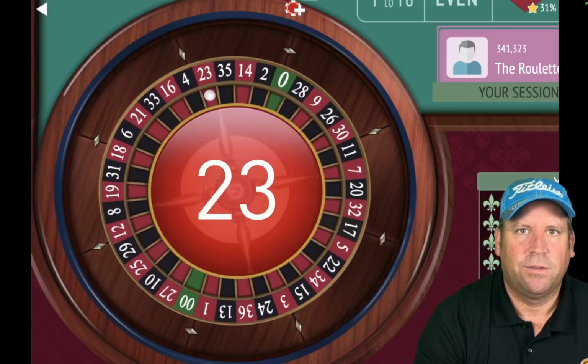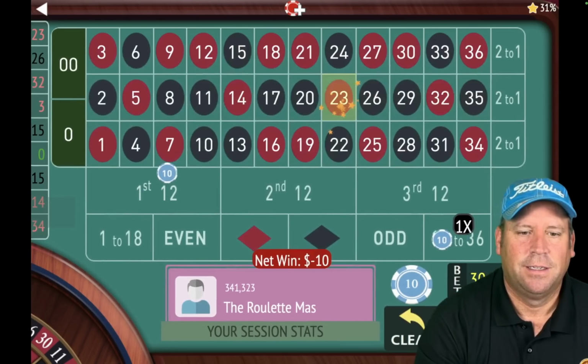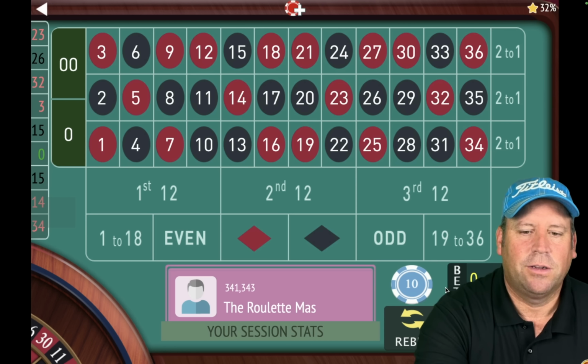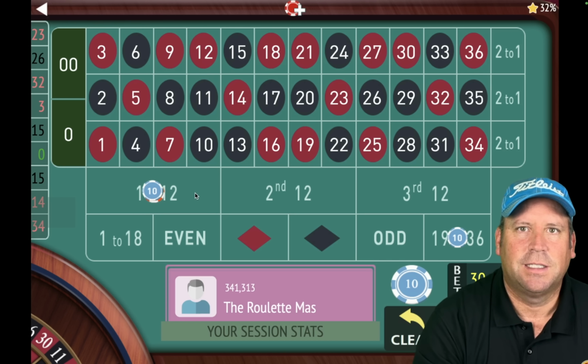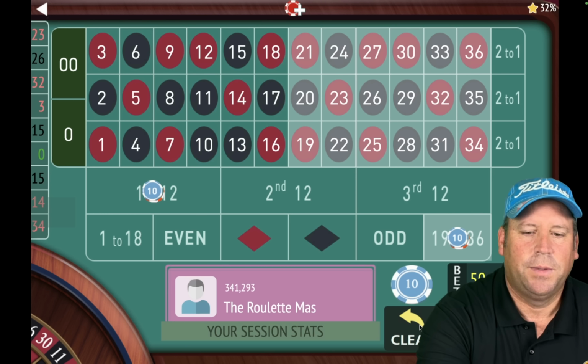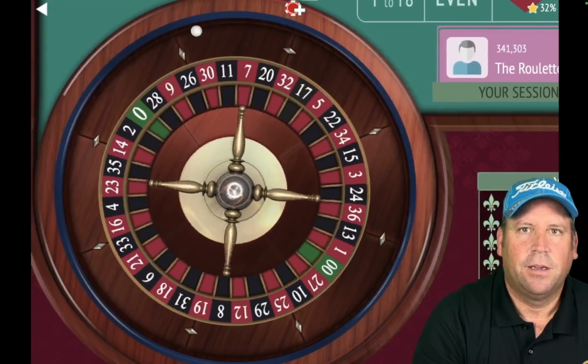Okay, that's a 23 red. Let's look at both those bets again. We won the 19 to 36, so that goes back to 10. But the first 12 we lost again, so now we add the 20 plus the 10 for a $30 bet, and the 19 to 36 will be at 10 again. So here we go. Let's spin.